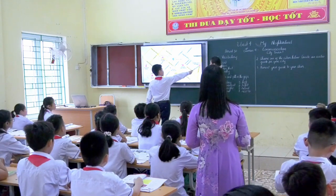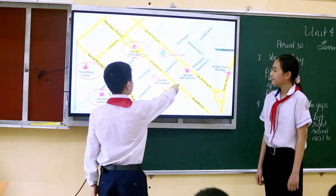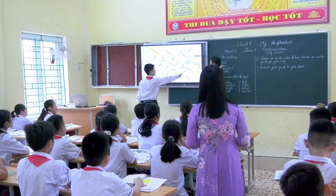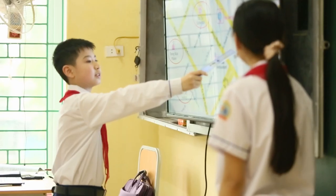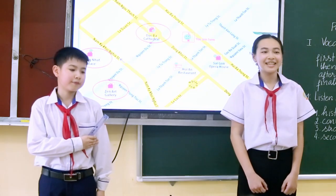Third, the Museum. Go straight ahead, then turn right at Hai Ba Trưng Street. Then turn left. Go straight ahead. It's in front of you. Thank you for listening to us.